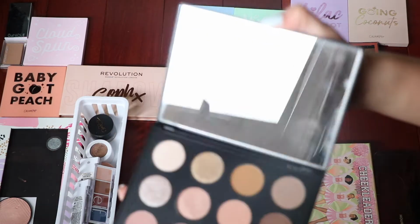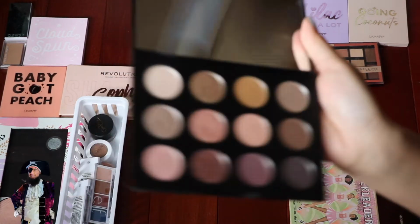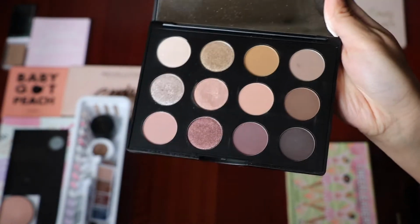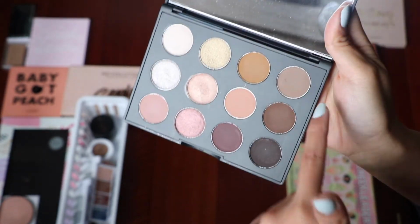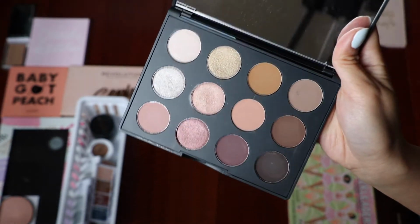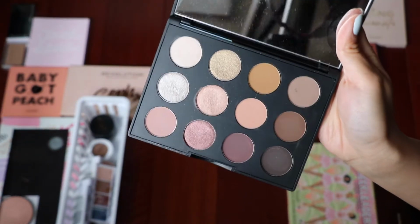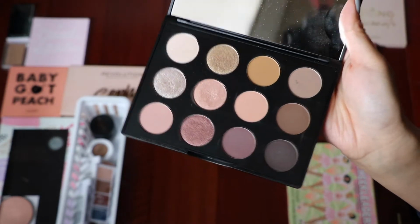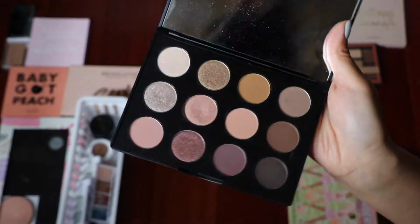I'm gonna get rid of this MAC palette. This is the MAC Art Library Nude Model palette. I just don't reach for these pinky tones very often. These browns are pretty gray toned as well, so it's just not something I reach for. It's very pretty, and I got this as a gift, so I really don't use it, and I'd rather give it to someone who would use it and love it, especially because it's really new. I've barely touched this palette.